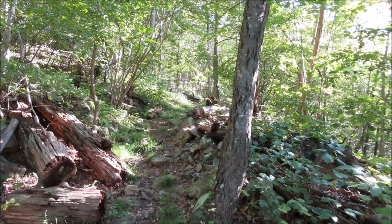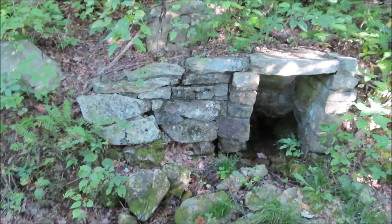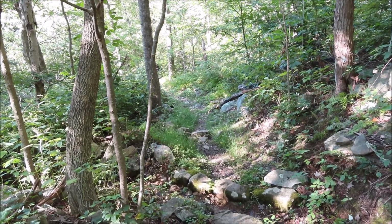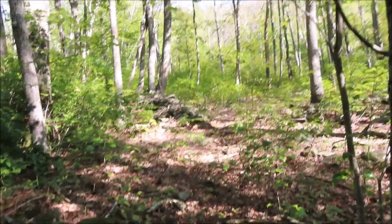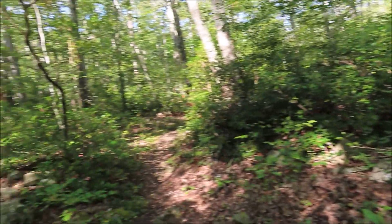That's where I came from, down from Skyline Drive. And there's a spring box. I'll mark it on my map. And we're going to continue descending down into Nicholson Hollow. .8 miles into my hike, I'm still descending towards Corbin Cabin. I'm down to 2,150 feet. And there's where I came from.